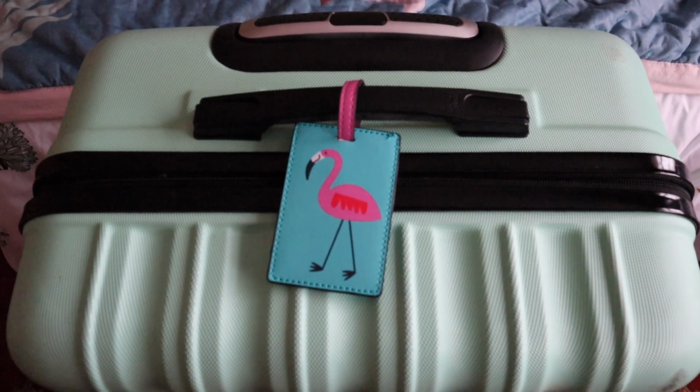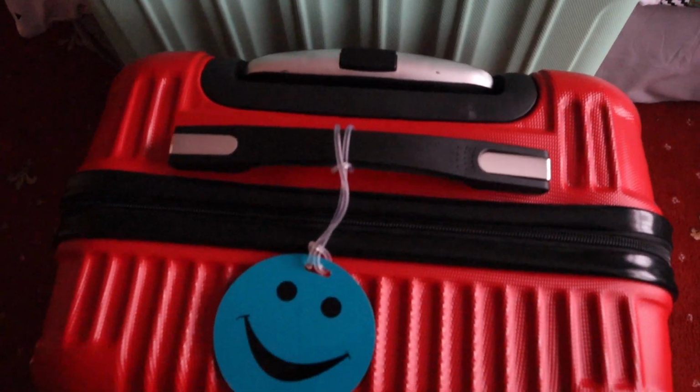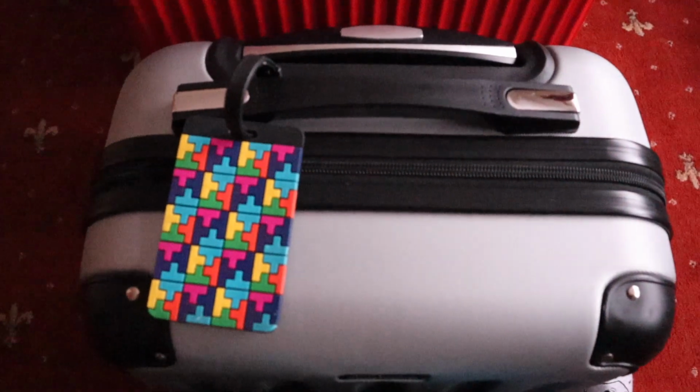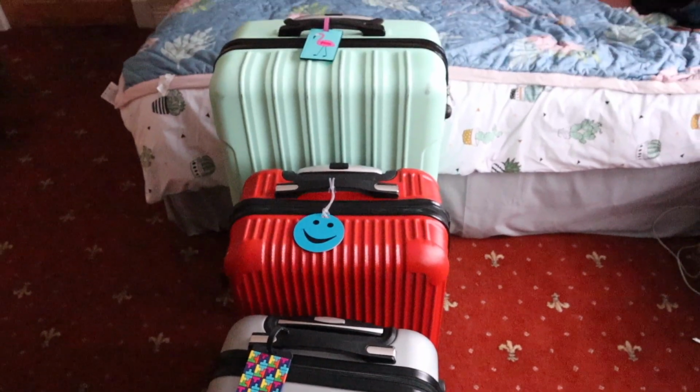Another way to distinguish your case obviously is luggage tags. There are tons of them now. There's cute ones, all sorts. My dad is obsessed with them. I think hardly a birthday or Christmas goes by where I don't get a new luggage tag. Or a ribbon. If you don't have a luggage tag, put a ribbon on your case. They're all good options, but make sure your case is distinguishable. It will just make your life so much easier.